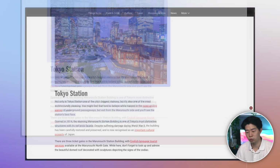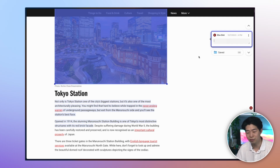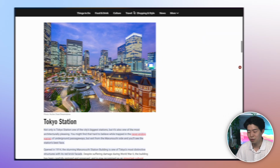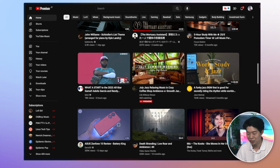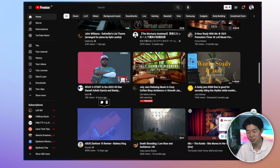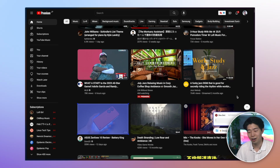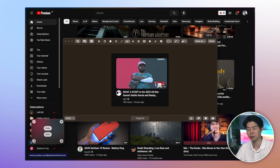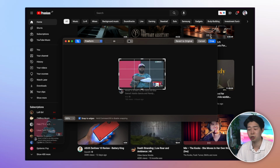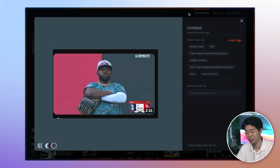But this works on images as well. Whenever you see a cool design or some photos you like, you can save it the same way. It's so fast, and I haven't seen this in any other apps. Personally, I like collecting great thumbnails on YouTube so I can study them. Fabric makes it super easy to do that. I can just hover over the thumbnail I like and just click on it, and it's already saved to the app. Previously, I had to take a screenshot and crop it out and then upload it to Raindrop or mymind, which took much longer than I liked. So this is a huge time saver for me.